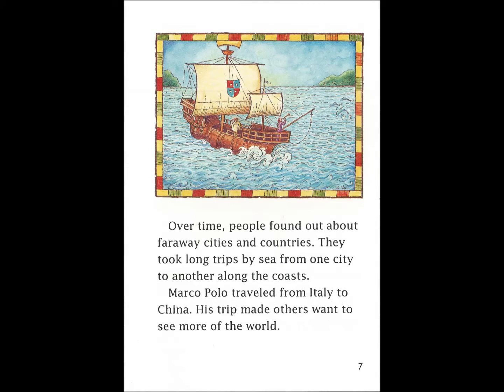Over time, people found out about faraway cities and countries. They took long trips by sea and from one city to another along the coasts. Marco Polo traveled from Italy to China. His trips made others want to see more of the world.